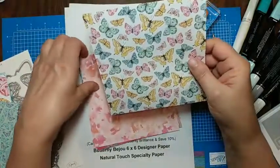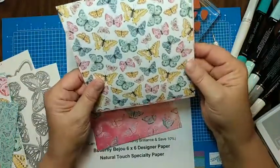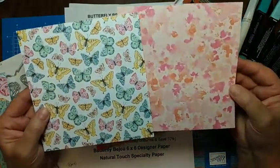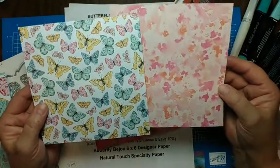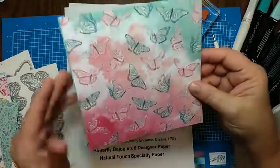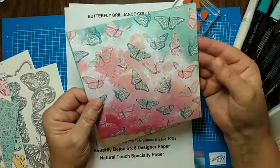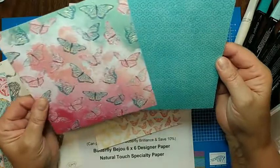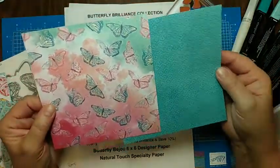And then this one here that gives you the little butterflies. And here's the back of that one. So if you have not seen these yet, there they are. And here we have a beautiful watercolor background with our watercolor butterflies. How pretty are these? And then a nice patterned background.